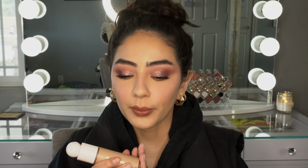Now, I definitely suggest this to people that have normal to drier skin, and it is the Rare Beauty foundation, and I do have the shade 210N. Now, I have been wearing this a lot as of recently, and this is the foundation I have on my face right now. I do have oily to combo skin, so I do feel like this foundation looks beautiful on all skin types. You just need to know how to set it well, and it does last a pretty long time. I wouldn't say all day, but it does last for a while.